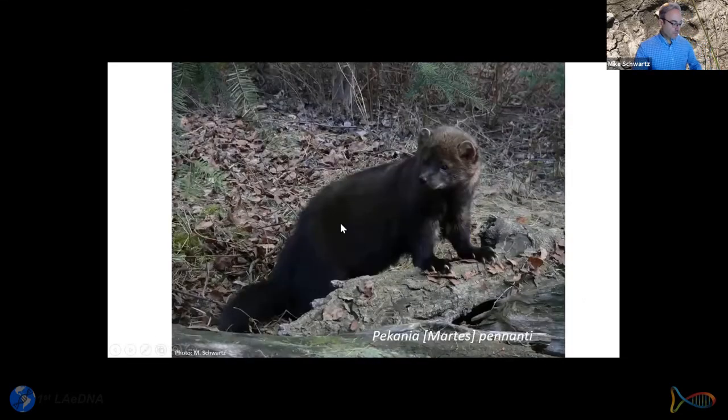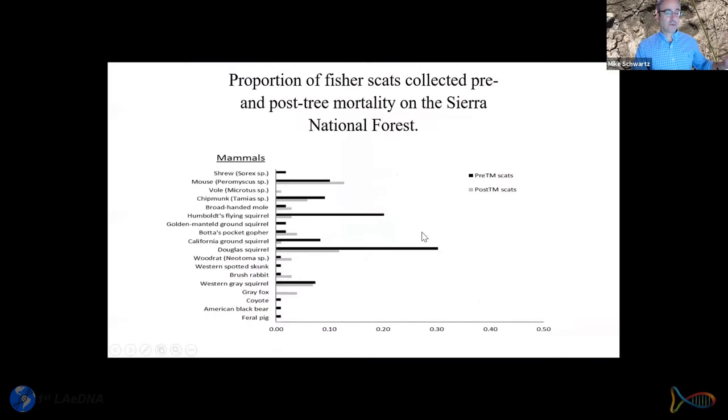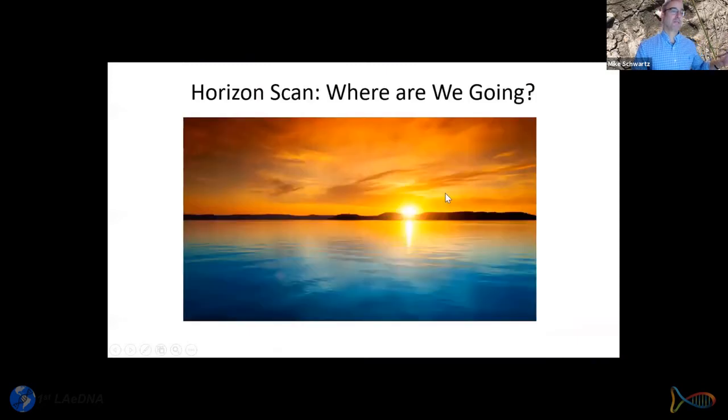Okay, the other approach that we use, and I'll make this quick, I'm going to skip this. The other thing we're doing is a lot of diet analyses with some of our species that uses a metabarcoding approach. We have time later, I'll visit this, but we're really trying to understand pre and post disturbance what diet shifts are happening with some of our sensitive carnivore species.